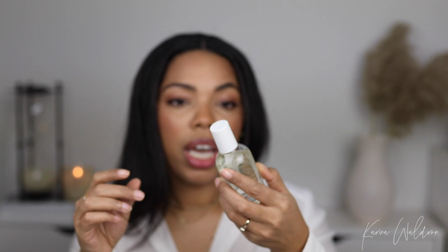And this one is so similar to Ombre Leather. It's kind of crazy. So if you cannot get access to that Tom Ford, or you just don't want to make the splurge because the Tom Ford one is definitely way more pricey, this is coming very, very close to that fragrance. Very close. This is your traditional leather fragrance.